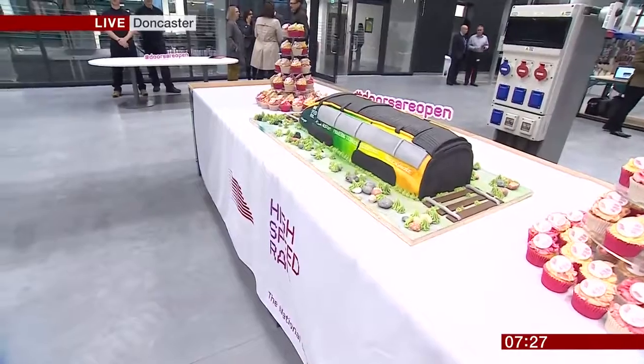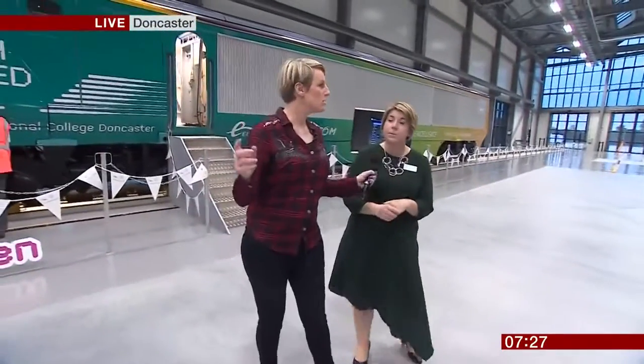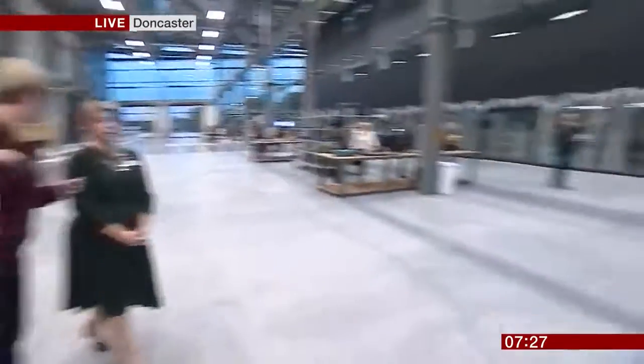As well, we've just noticed there. We do have a cake as well. Yeah, we thought we'd better keep the engineers' energy up, so a bit of sugar's come into the workshop as well today. What's interesting about this, guys, is the new technology, because if we have a look round here, you can see the virtual reality stuff.